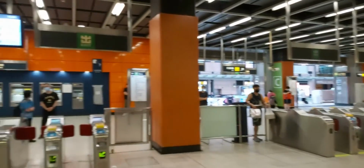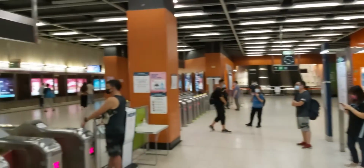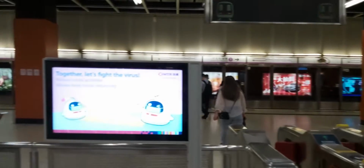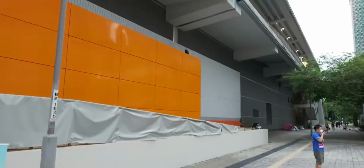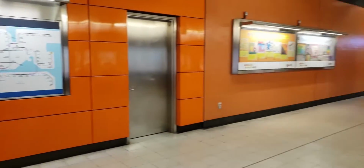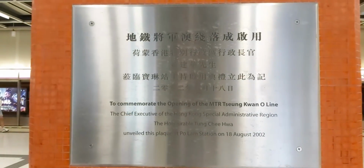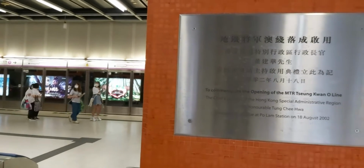Unlike most MTR stations, Po Lam Station has platforms on the same level as the gates and exits. Also, Po Lam is technically an on-the-ground station, but it does not look that way since it has been covered up to reduce noise pollution. Po Lam is, along with Disneyland Resort, the only MTR station with only one platform. A commemorative plaque for the opening of the Tseung Kwan O line can be found here.